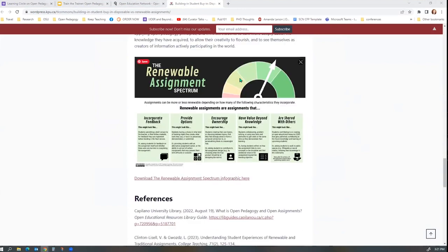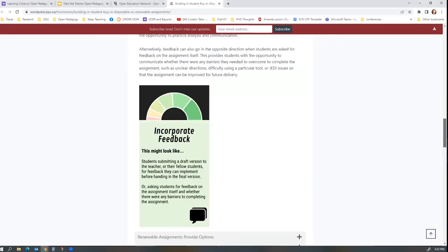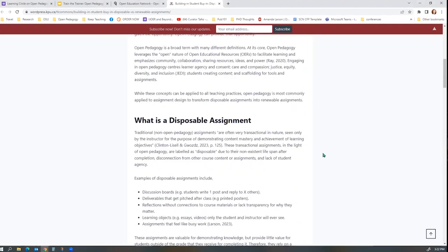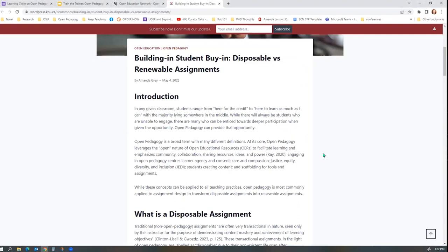As you can see, Amanda created the renewable assignment spectrum, and you can download it here. It's openly licensed. This is a really great example of how it has already been used in something that is going to live on past the learning circle. There's this lovely blog post that Amanda can point to whenever she is talking about this particular topic of renewable assignments.